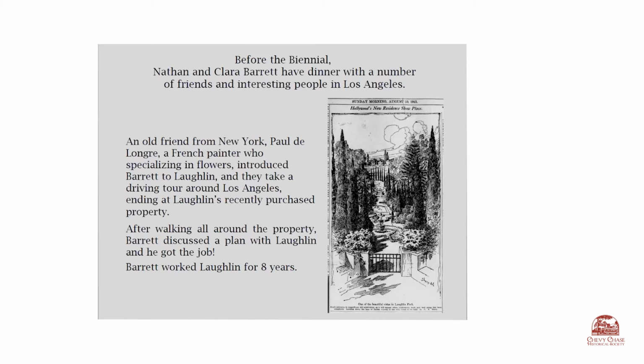Laughlin's recently purchased property near Los Feliz, if you know Los Angeles. And after walking around the property, maybe for an hour or so, Barrett discussed a plan with Laughlin right away, and he got the job. So Barrett worked with Laughlin for 8 years. Later, the park actually became a planned development that the Laughlin children decided to do, and it became a place where many people in the motion picture business lived and still do, no doubt.